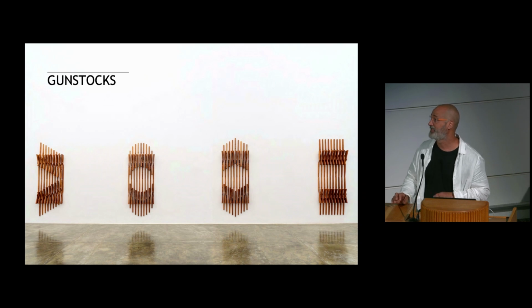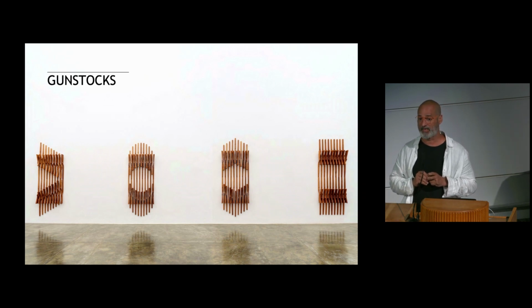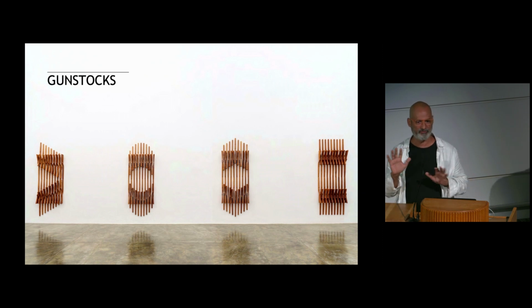And in this group, I wanted to use gun stocks. The gun stocks are the crafty part of the guns, and the part that is replaceable. The metal part is the part that kills, but this part has to be built over and over. So it's wood, it's crafty, it's organic. I wanted to use only this part for my comment in the work here. I didn't want to use the metal part.